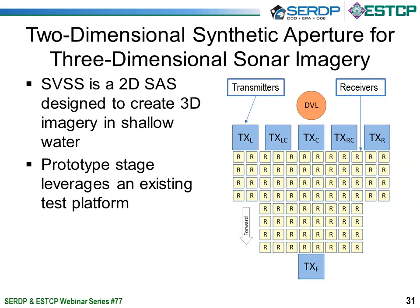So what does our array actually look like? I said a couple of slides ago that it's a two-dimensional synthetic aperture sonar array to generate three-dimensional imagery. So this is what a two-dimensional synthetic aperture sonar array might look like. We have transmitters shown in blue squares. So transmitters along this row, five of them here, and one here. And then receivers shown in the little yellow squares here. We have 80 receivers in the array that we're using today.